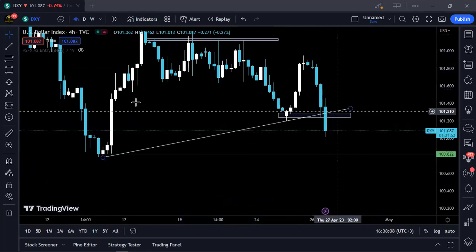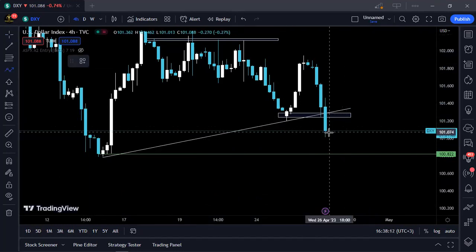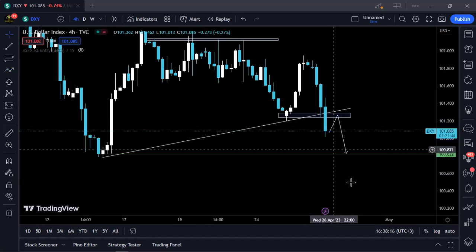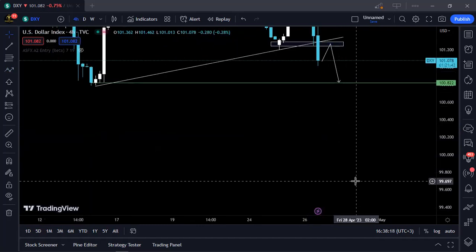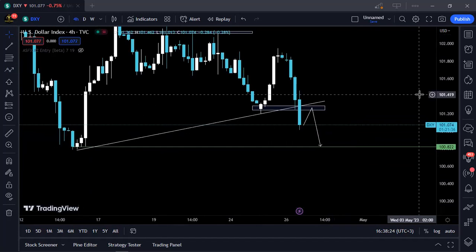So probably this will be our move right here. If it does retrace here, this will be a perfect entry point, with this being the first target. And obviously, prices keep on falling and falling and falling. We'll just keep on looking for entries, exits, entries, and exits on the DXY.